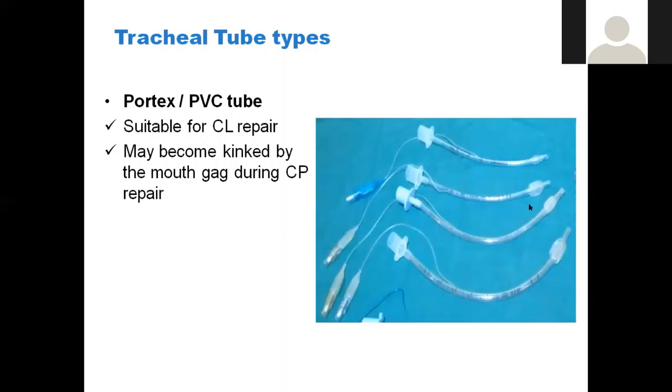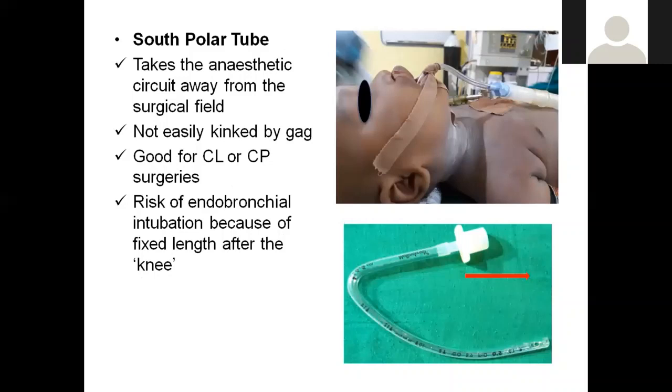Portex or PVC tubes are shown here. Those are regular tubes. They are suitable for lip repair, but they may get kinked by the mouth gag during palatal surgery. A south polar tube, on the other hand, takes the breathing circuit away from the sites of surgery, and it is not easily kinked by the mouth gag. There is, however, a risk of endobronchial intubation because of the fixed length from the knee here to the tip, which may be too long in some children.